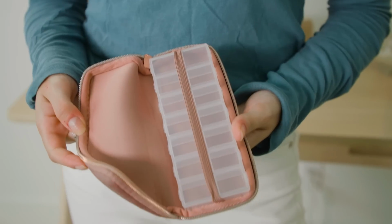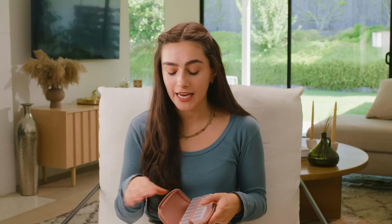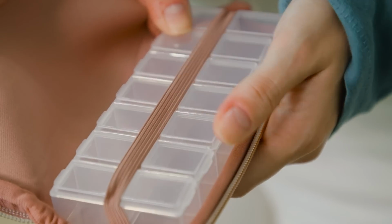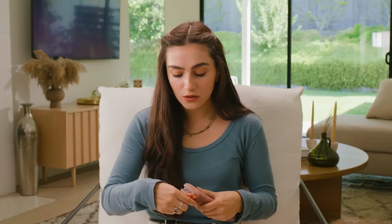Then what I like to do is in one side I put my daily vitamins, supplements that I take every day. And then on the other side, I'll put my sort of emergency medication. So Advil, allergy meds, anything that could possibly pop up on the trip. And it's so cute, look how small it is and rose gold. It fits in any purse or bag, so it's great when you're traveling.